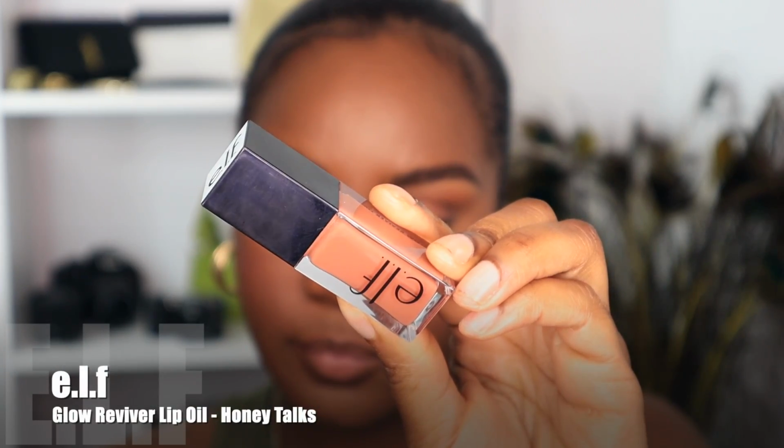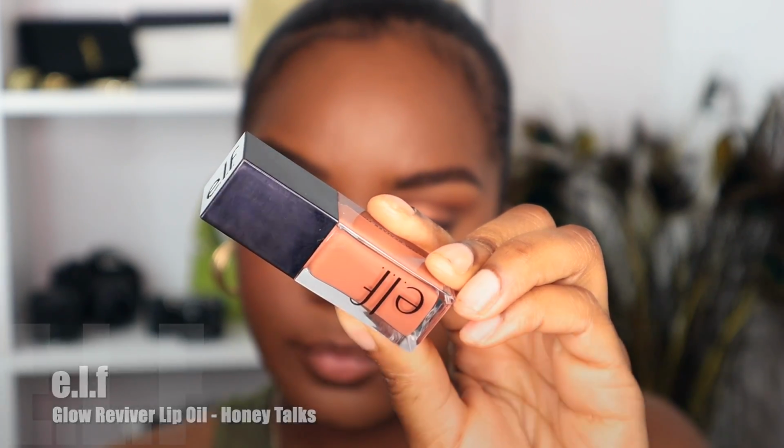So lips should always be the final thing that you work on. So today I'm gonna be using the e.l.f. Glow Reviver Lip Oil. This is in the shade Honey Talks. And I am gonna line my lips today. This is actually not a lip liner, but it's an eyeliner from Palladio. I did get it from, where did I get this from? Sally's. And I really love the shade of this. So I'm just gonna use this as my lip liner today. And then I'm gonna go in with my lip oil.